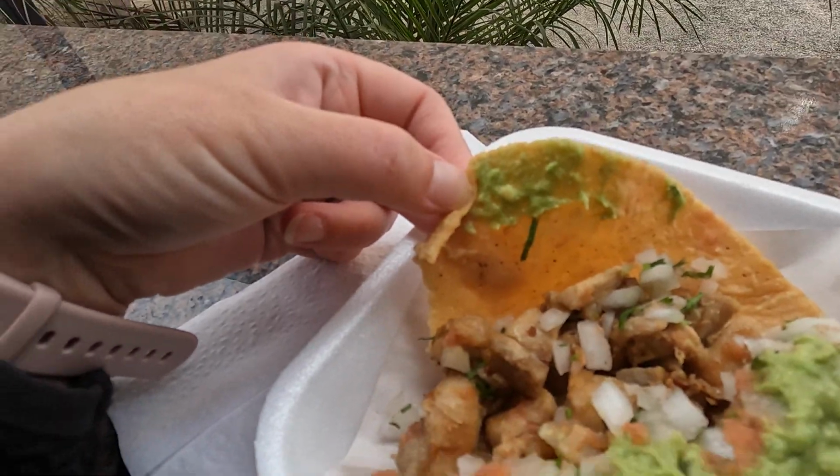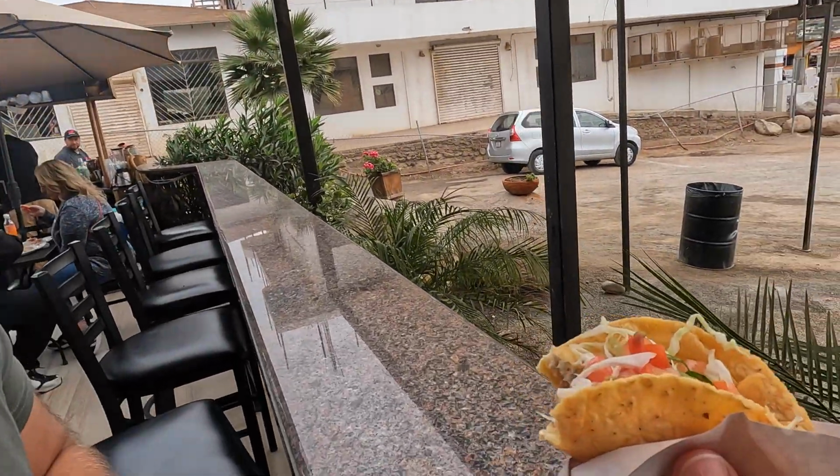It was recommended that you can't go to Ensenada without a shrimp taco. Lillian's by La Bufadora is supposed to be the best taco place. So he got a shrimp one and I got a chicken one. And so far, they're really good, but it's the only tacos we tried. But they are really good. Yum. I got a shrimp taco and it is delicious.